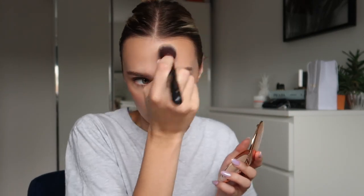I just turned the light off so you can see a little better what the makeup looks like. It's a very natural, glowy skin. I might add a little bit more of the same Charlotte Tilbury powder just on the forehead, literally in the T-zone. There you go, just to set everything in place.